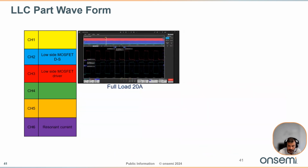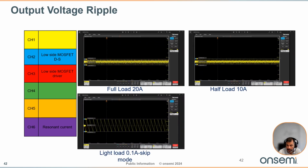Full load, so also here the behavior, I will not spend too much time. And then you can see also, quite important, the output ripple. Full load, 20 amps, half load, and in very light load mode with 100 milliamps, where the device is running in skip mode.